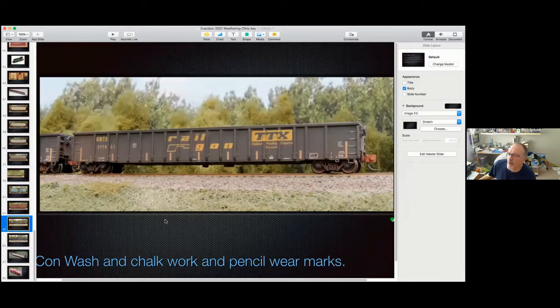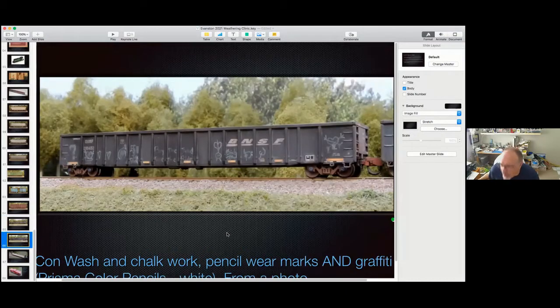Here we go. One of my better pieces. We got boot scrapes on the ladders here. The trucks look good. The wheels look good. The side, just decent road grime. Fairly new vehicle on the tracks. This one, still fairly new, but some graffiti got to it.